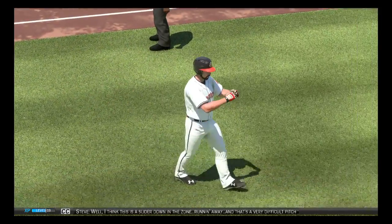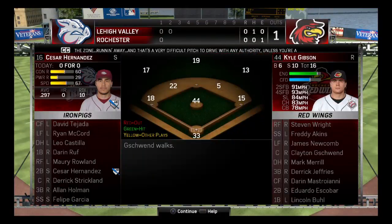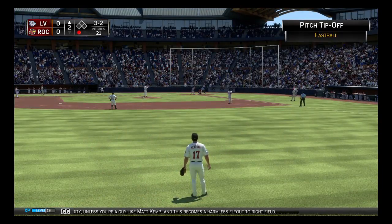Well, I think this is a slider down in the zone, running away. And that's a very difficult pitch to drive with any authority unless you're a guy like Matt Kemp. And this becomes a harmless fly out to right field.